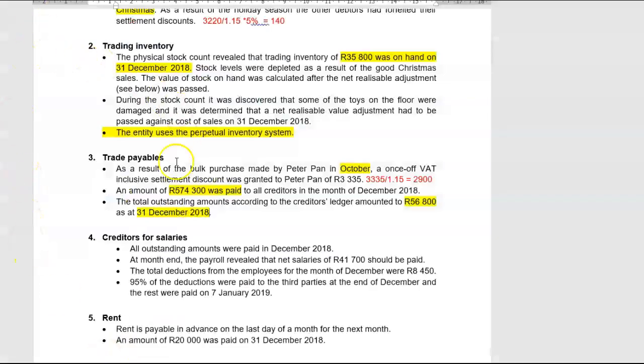Good. Creditors for salaries. All outstanding amounts were paid in December. At month end, the payroll revealed that the net salaries of 41,700 rand should be paid. That was the net salary. The total deductions from the employees for the month of December was 8,450. 95% of the deductions were paid to third parties at the end of December, and the rest were paid on 7 January.